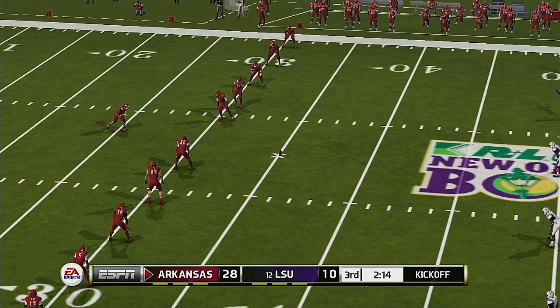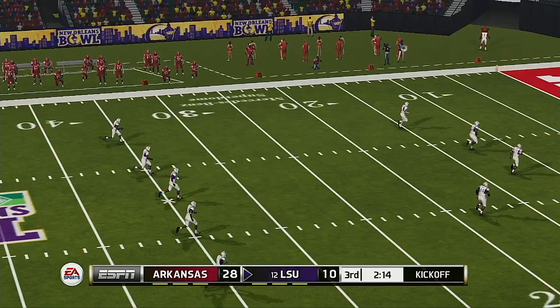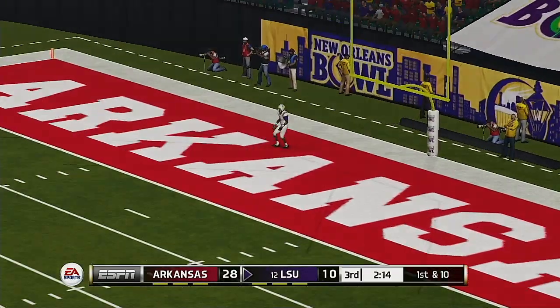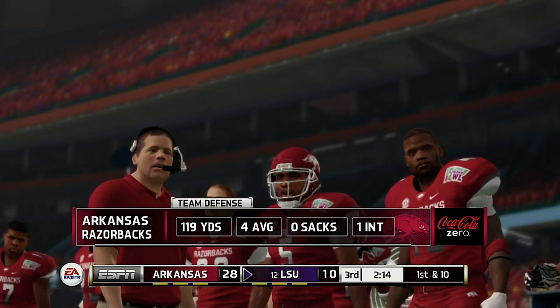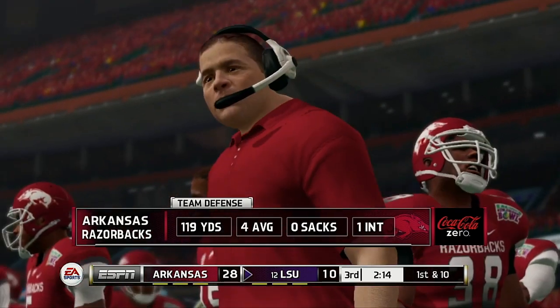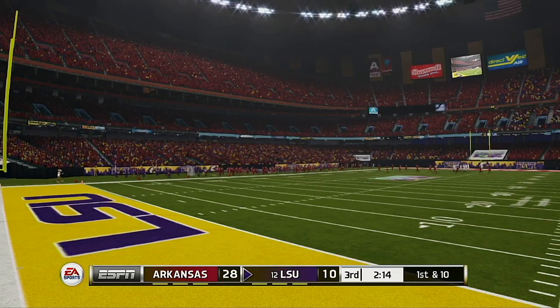Brad, I thought that was a textbook try. I thought they did a really good job of showing balance, mixing the play calling with the run and the pass, just an overall well-executed touchdown drive. So our score, 28-10. The Razorbacks continue to get it done on the defensive side of the football, Kirk. Yeah, they've done a good job of building this lead and are almost determined here to protect it. Let's see if they can hold on for the rest of the way.